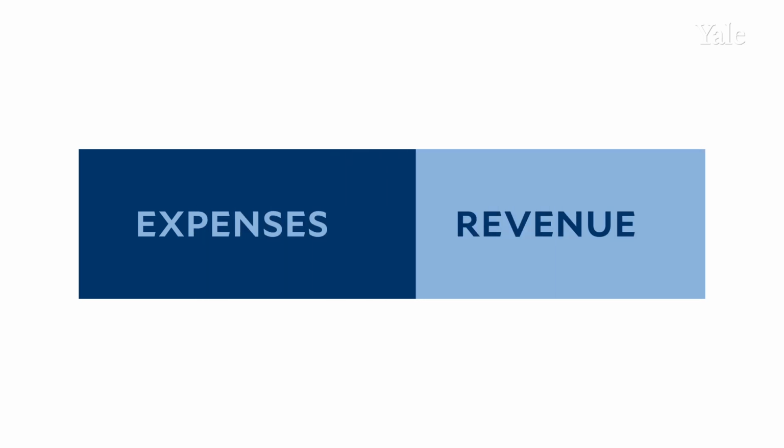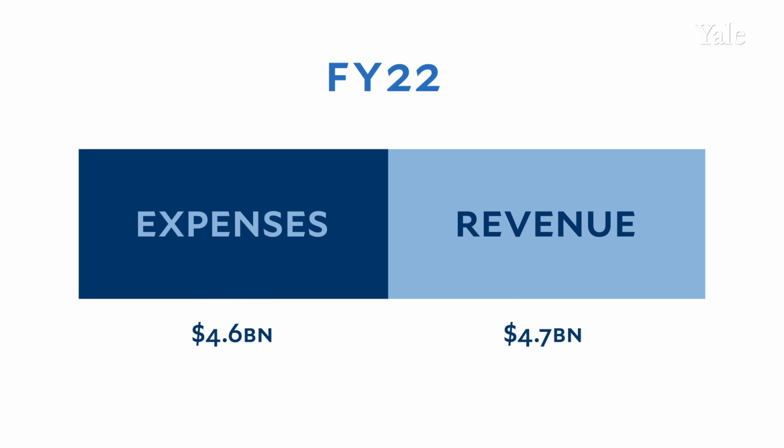Yale's annual operating budget is a combination of all the sources of revenue we anticipate for the coming year, as well as all of the expenses or spending we anticipate for the coming year. Every year, the anticipated expenses of the annual budget are typically close to the amount of anticipated revenue. For the fiscal year 2022, expected expenses net of internal revenue are about $4.6 billion.